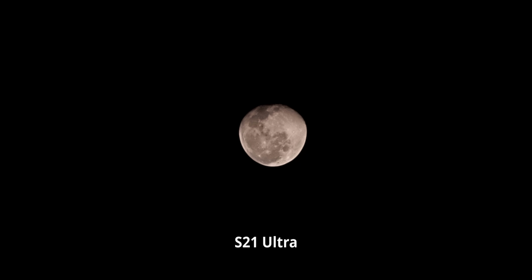So basically, the S21 Ultra, which has 10 times optical zoom, this is 30 times, and you can see it's tremendously detailed for a moonshot at 30 times zoom. Now the OnePlus 8 Pro, I doubt it would have fared this well. It has 3 times optical zoom, and compared to 10 times on the S21 Ultra, it probably wouldn't have given us much of a good looking image.